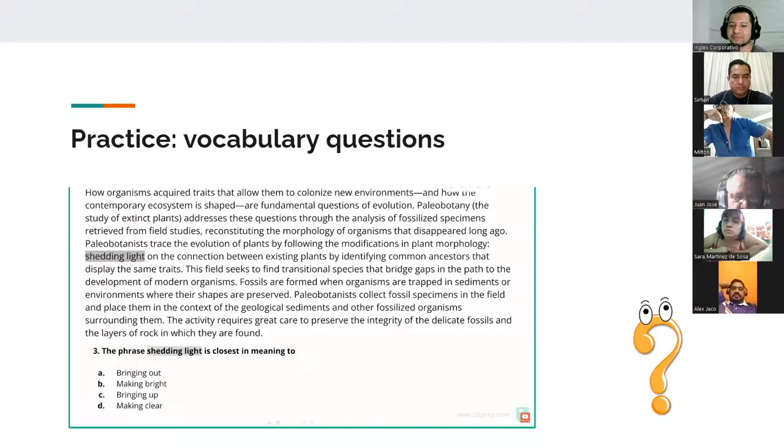So it's shedding light. It says: a paleobotanist traced the evolution of plants by following the modifications in plant morphology, shedding light on the connection between existing plants by identifying common ancestors that display the same traits. So we need to understand the sentence, first of all. This is academic language, right? So the answer is D, making clear. Very good, Alex, very good. Because they are shedding light.